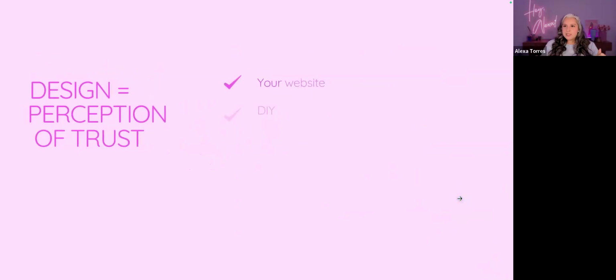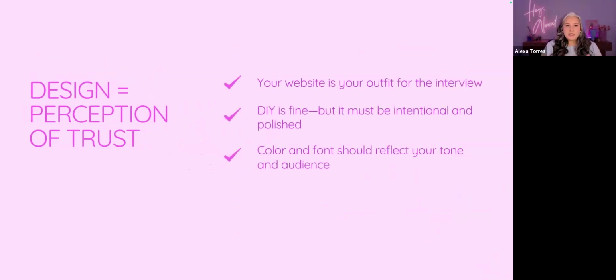So we're going to start diving into design, and pretty much this is the perception of trust. Your website is your outfit for the interview, like we talked about earlier. How are you presenting yourself? How are you showing up? How do you want people to remember you?